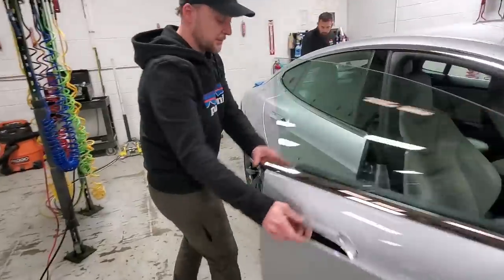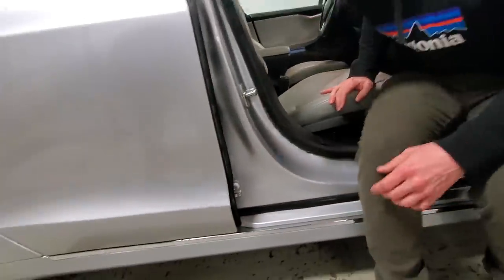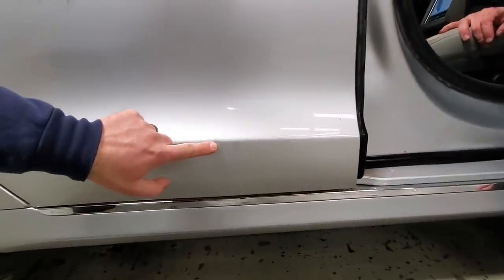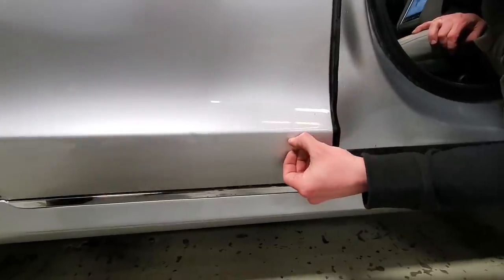I mean, it's not in the greatest spot, but something right here, I might be able to get to it in right there. So the dent here is, where is it? Right here. Yeah, it's got a little bit of a paint chip, but it's of course right on this body line, so we'll see what happens.